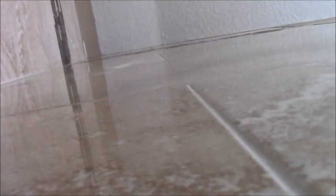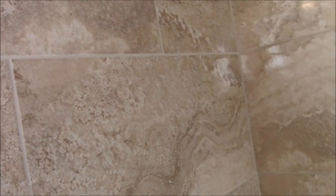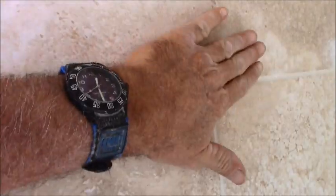Also, the tile is flush. I don't know if you can see that. There's no more lippage going on any of the walls. Over here, over there, anywhere, there's no lippage going on. And because you saw that I use a leveling system, it made it much easier to get a lippage free situation going on.